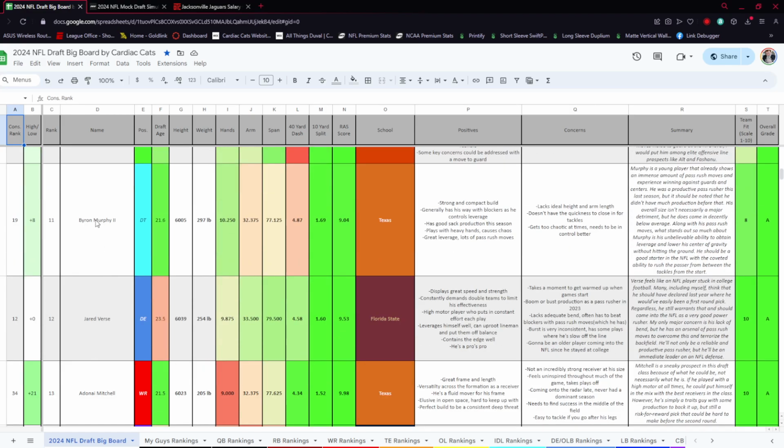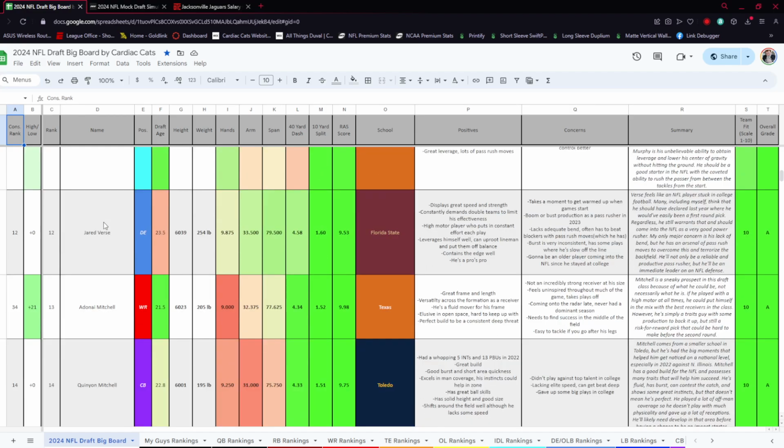Then you got Byron Murphy, just a freak athlete. Sure, he's not tall, but this guy has the most insane leverage you'll ever see. And he has a hell of a motor and a pass rush arsenal. All stuff you love to see. Jared Verse, I think, really cemented himself as one of the safest players in this class and has a lot of upside. Whoever gets him is going to be happy they have him, right?